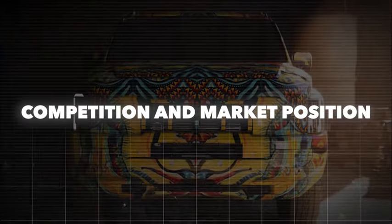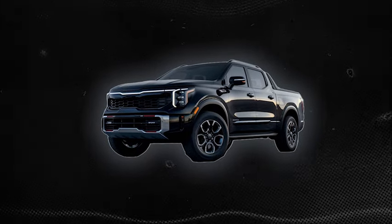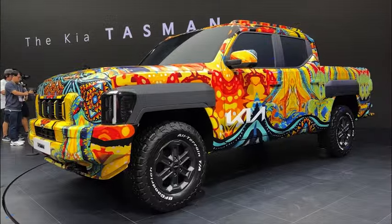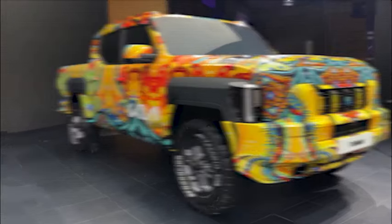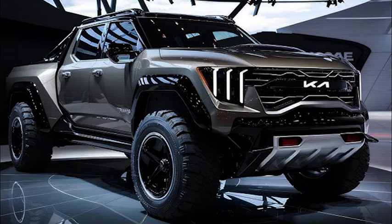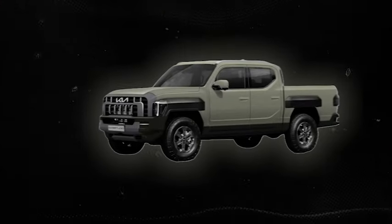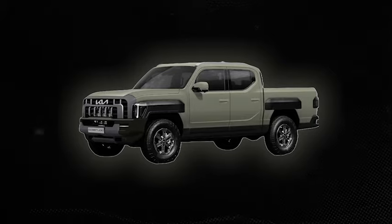Competition and market position. Next up, let's talk about where the 2025 Kia Tasman stands in the truck world. This isn't just another pretty face in the pickup lineup. Kia is coming out swinging, aiming to go toe-to-toe with heavyweights like the Ford Ranger and Toyota Tacoma. Bold move? You bet. But from what we've seen, the Tasman's got the goods to back it up.